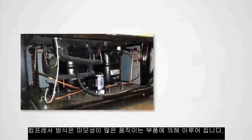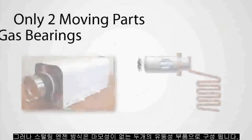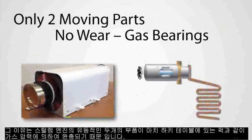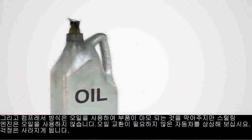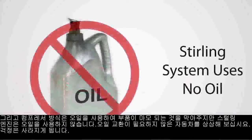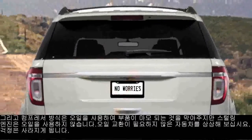Well, compressors have a lot of moving parts to wear out, but the Stirling engine only has 2 moving parts that don't wear. That's because they're cushioned by gas pressure, kind of like the puck on your air hockey table. And compressors use oil to keep those parts from wearing so much, but the Stirling system has no oil. So imagine a car that never needed an oil change. That worry just goes away.